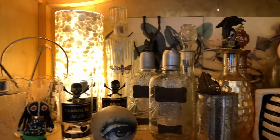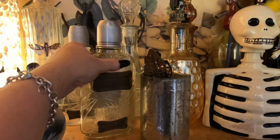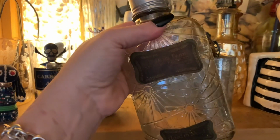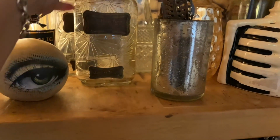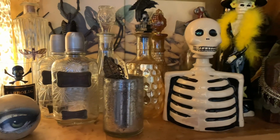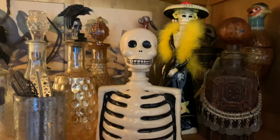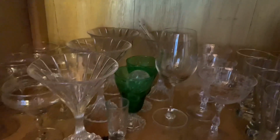This is our bar and our bar cabinet, and inside I try to do a spooky feel in here as well. I've got some cool old bottles here that I bought from a seller online. They're Prohibition era liquor bottles, and I just thought the pattern was beautiful. I got those from my husband for his birthday. Apparently they remodeled their house and they found them in the walls, which I thought was cool. I haven't been able to find any more online.